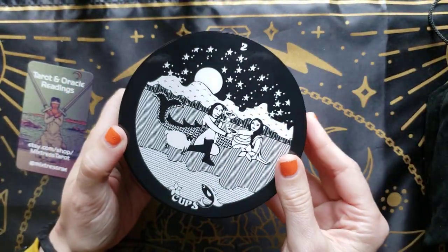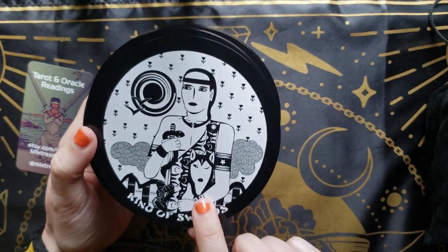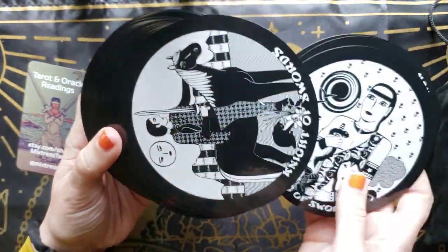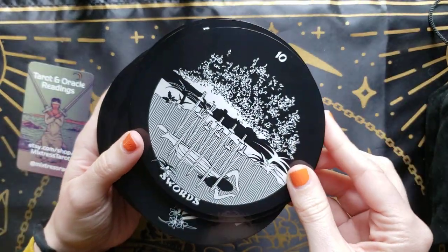So I just think this is a gorgeous, cute little deck. Look at that little husky. I just think it's a really interesting deck, and just flipping through it right now is making me want to work with it right now.